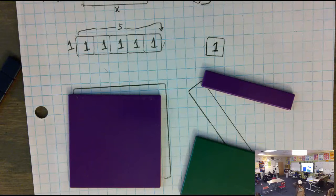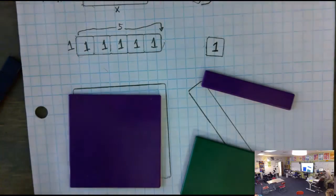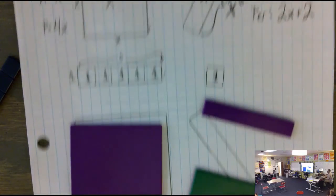Ooh, I should go back and clarify. You can't have two different x's. This is why it's dangerous to work in pen. So this is x squared. Here, I'll move my page back up. All right, let's step it back. I got some confused people.